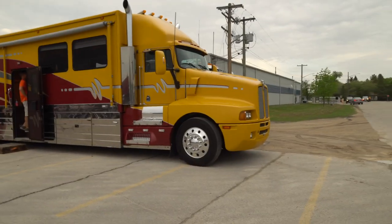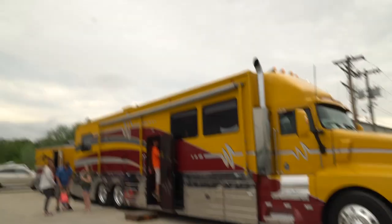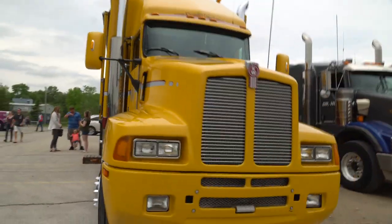Let's get to see it. The cool thing about going to truck shows is there are different types of trucks here: new school, old school, and everything in between. But you've got to check this thing out. Look at this. This is a T600. Yep, motorhome. Totally customized. Awesome. It's pretty sweet.